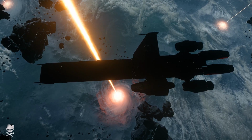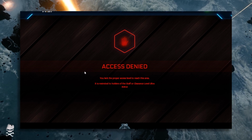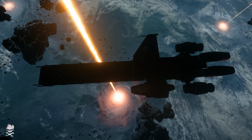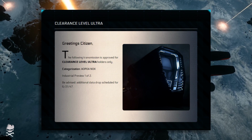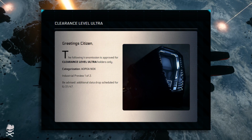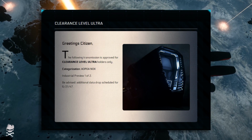And initially, a lot of us wanted to see what was going on with this vehicle, and we were greeted with the clearance level ultra screen, which most of us didn't actually have. And so that was less than awesome. And at this point, you'd probably expect me to editorialize on that, but instead, I am going to applaud the Star Citizen Reddit community. Whoever had access to that clearance level ultra immediately disseminated pictures of what was behind that little paywall so that the rest of us could see it. And so that was completely awesome. And I'm just going to leave it at that.